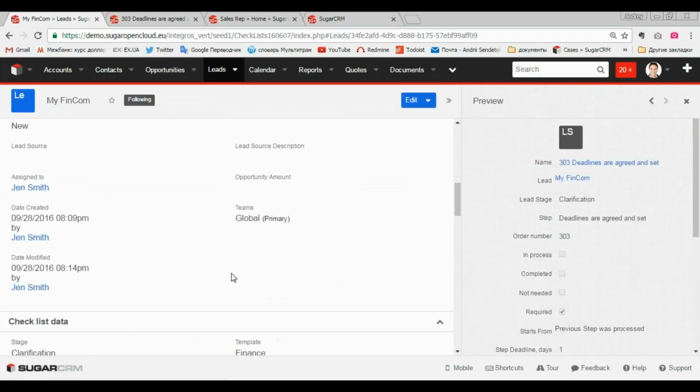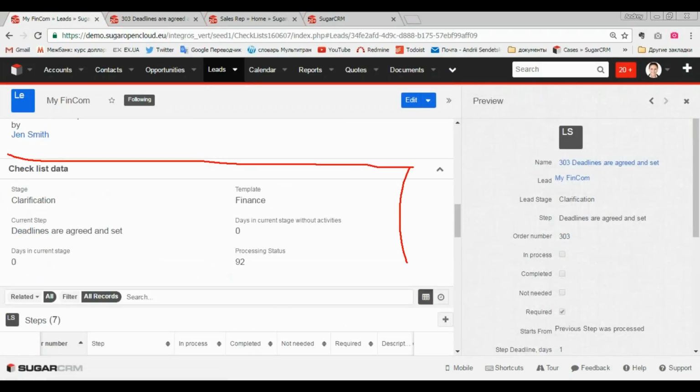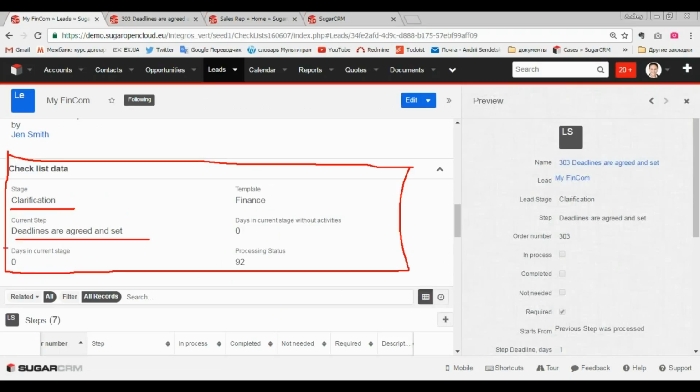Does it work? Here on this panel, the system calculates, shows and updates the following things. It updates the current stage of a lead, it updates the current step of a lead, it calculates how many days the lead is processing in the current stage, it calculates how many days the lead is without any activities, and also it calculates the already mentioned processing status.